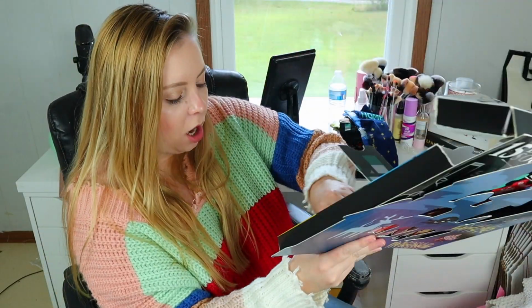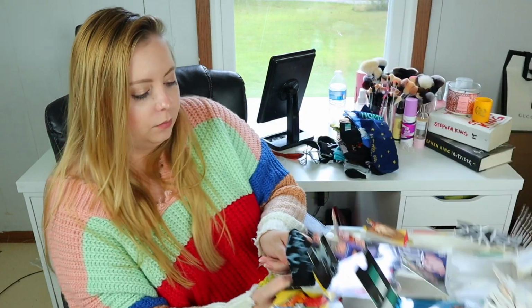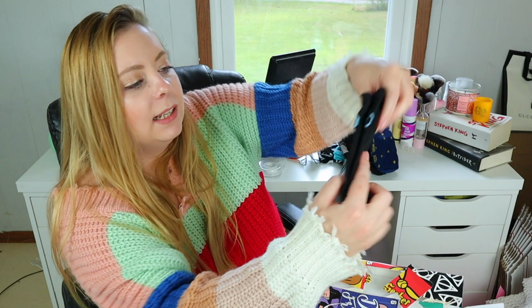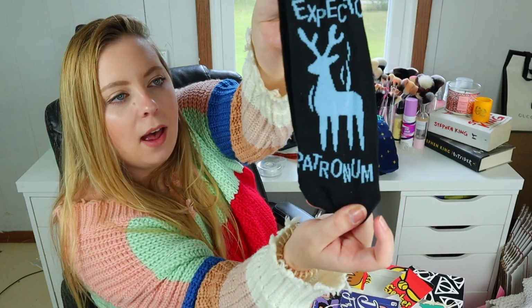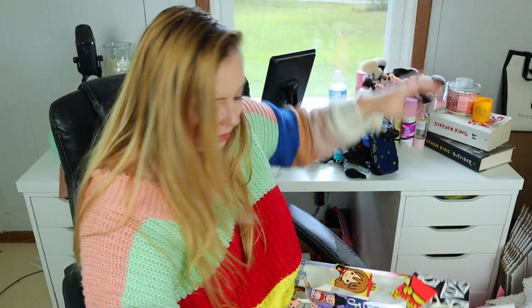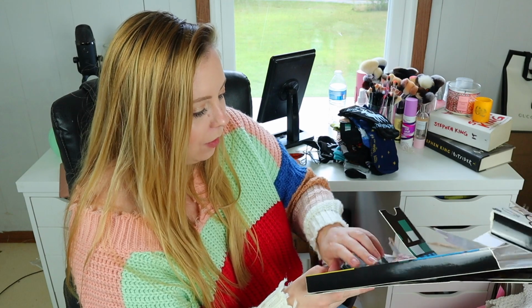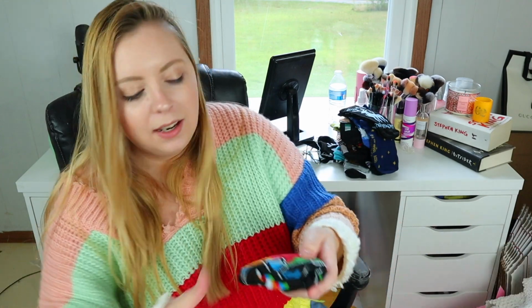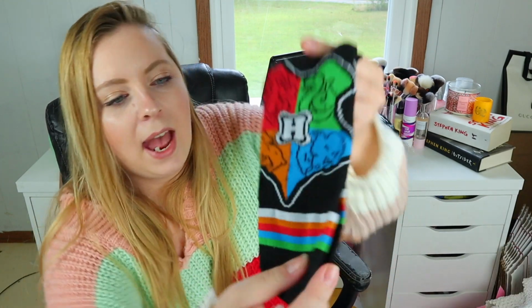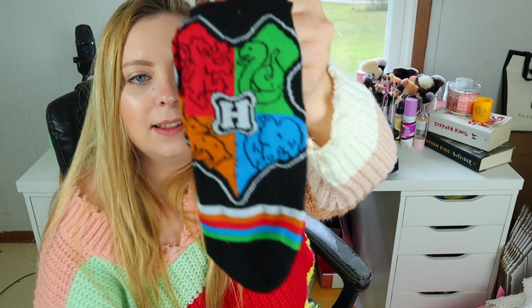Oh, door number 14, we have a Patronus Charm. This is Harry Potter's Patronus. And it says, Expecto Patronum. So excited. Yes. And then the last one, which I'm so sad we're done with this advent calendar already. Toss this to the side. And we have all of the houses here. Very exciting, and I like this one a lot.